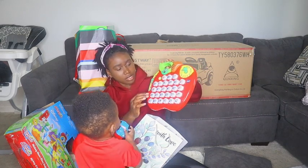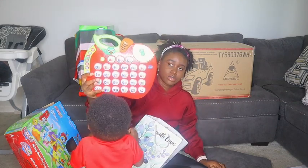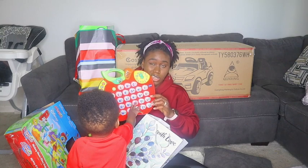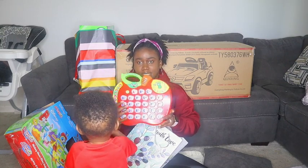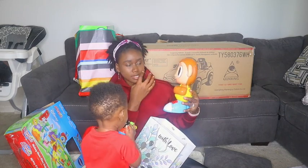I'm hungry. Catch the flashing apple. So it teaches the child how to spell the letters. He's probably too young for this, but I really wanted to start early. And the other thing we got him was this.